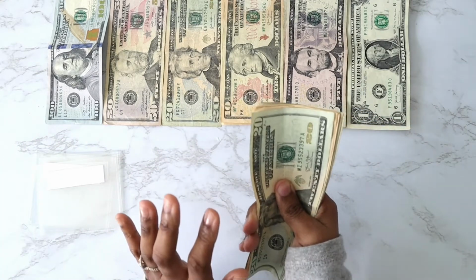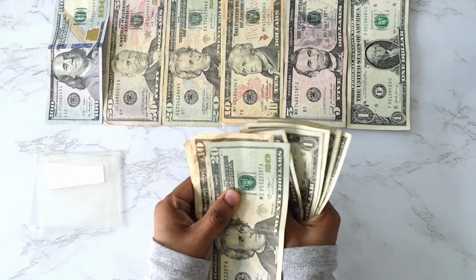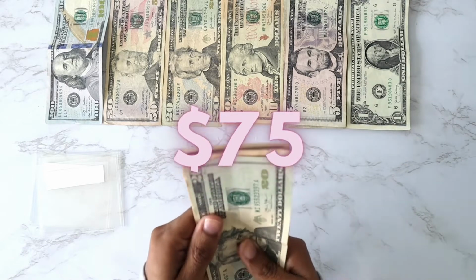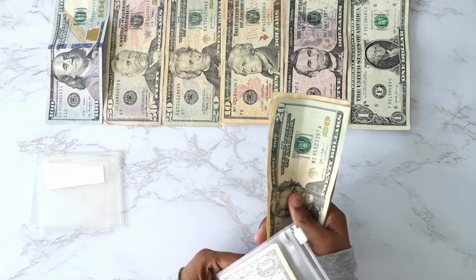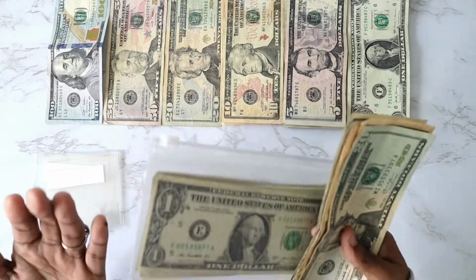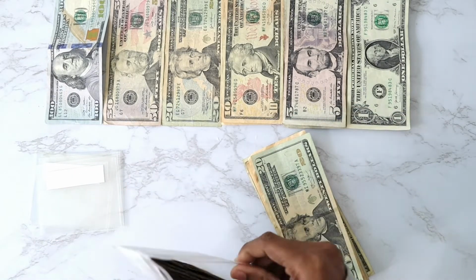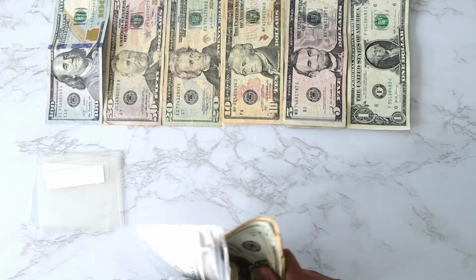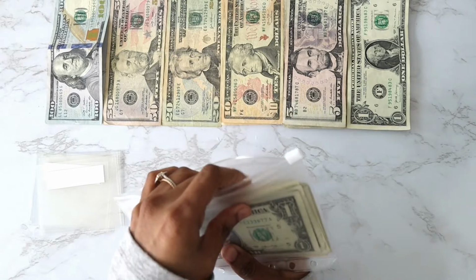So let's count to see how much we were able to save last week. 20, 30, 40, 50, 60, 65, 70, 71, 72, 73, 74, 75. $75 that we are going to be able to save. And if you're new here, all of the money that we save each week from our cash envelopes will be going into our emergency fund envelope. Our goal is to save $5,000 this year in emergency fund, so I will be putting this in the back. We will be counting how much money we saved this month in our next cash envelope stuffing, so that I can put it to the emergency fund sinking fund. But we are accruing some money, which is amazing.